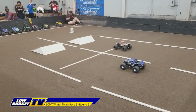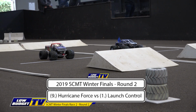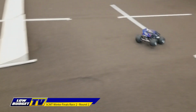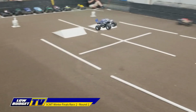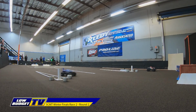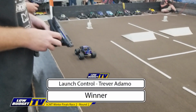Here's Hurricane Force alongside Launch Control. So your number 1 qualifier, Trevor Adamo, versus Christopher Bali in the Hurricane Force. Good start for both. Side by side into the first set of corners, and a flip not for long. Bali. Oh, and then another moment. So it looks like this race is going to go to Trevor Adamo in Launch Control. So your number 1 qualifier backs it up with a convincing round 2 win, and we will be seeing Launch Control in the 3rd round.